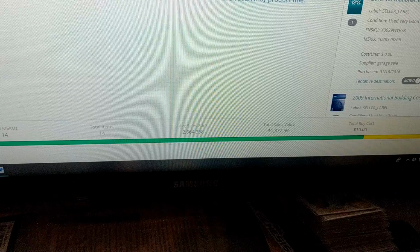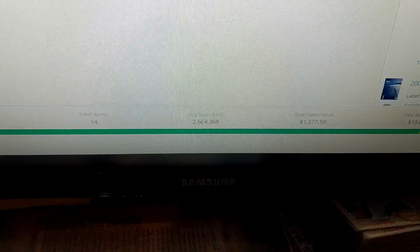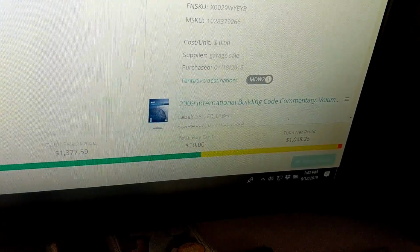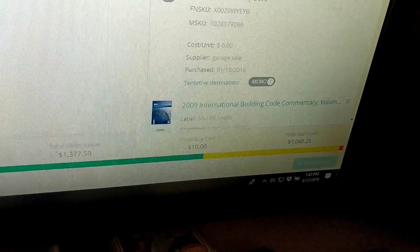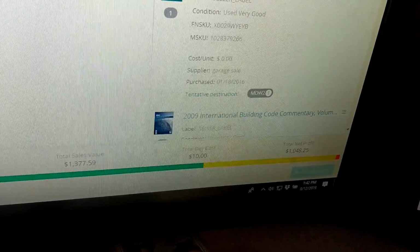So let's do it. Well, I went through the first box, and the ranks are pretty horrible, the average sales rank being 2.6 million in books. But the value is just so huge, it's still worth sending them off. $10 buy cost for the first box, the net profit is $1,048. That probably won't actually happen.